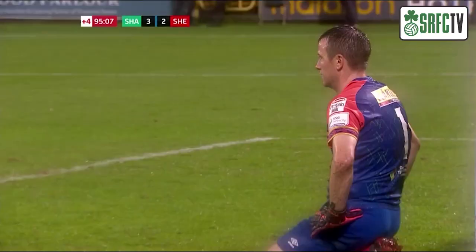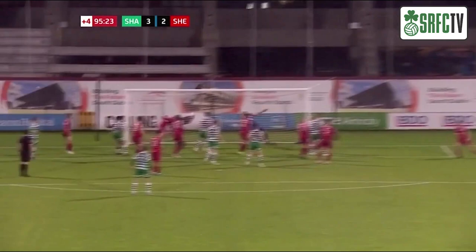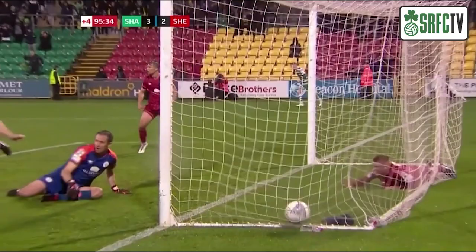That's why Shamrock Rovers are top of the table. That's why they're doing so well, and to be able to score late winners, and they do it. It's a trademark of this team. We've seen them do it so many times before. Well, twice they came from behind in the match to level, and it looks like they surely have won it now. Gaffney with a volley. 3-2 Shamrock Rovers.